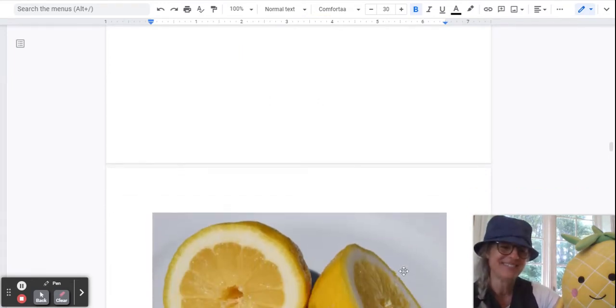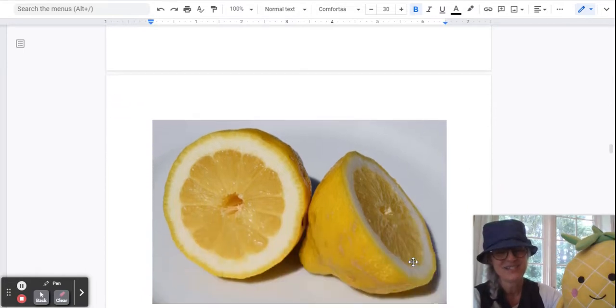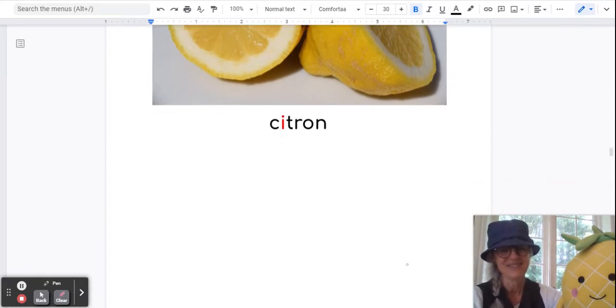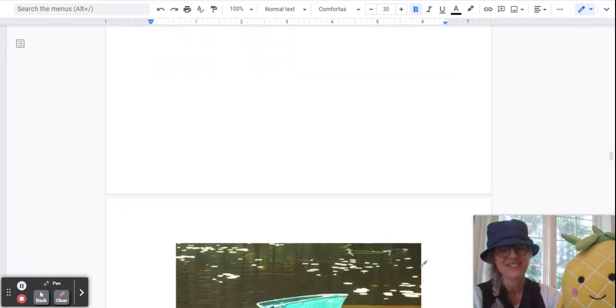Oh, oui, qu'est-ce que c'est? Do you remember the French word? It begins with the sound s. Do you remember? If you said citron, you are correct. Citron. Citron. Let's say it one more time. Citron. Good job. On continue.